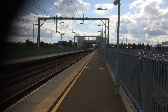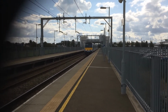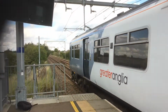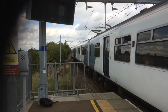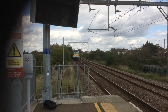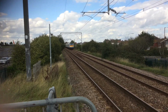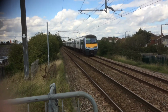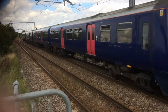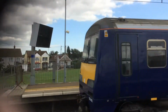Anyway, 321426 now off. Sorry, 321431. Well, there he goes on to London Liverpool Street from Southend Victoria. Okay, the next train to arrive is going to be the 1347 Greater Anglia service to Southend Victoria from London Liverpool Street, 321313. University of Essex, will leave 321402, making a return there.